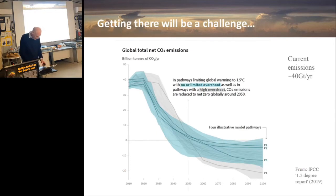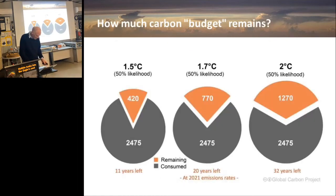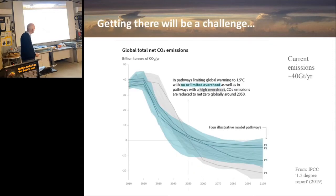How do we get there? Like, what pathway would give us that budget? Right? And so this is where these numbers of cuts by 2050 and 2030 come from. So let me show you this, and it takes a bit of explaining, but it's an important figure. So this came from an IPCC report in 2019, and it asked, what do we need to do to stop at 1.5? What do we need to do to stop at 2?